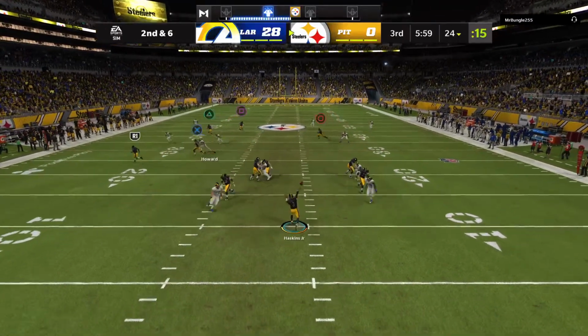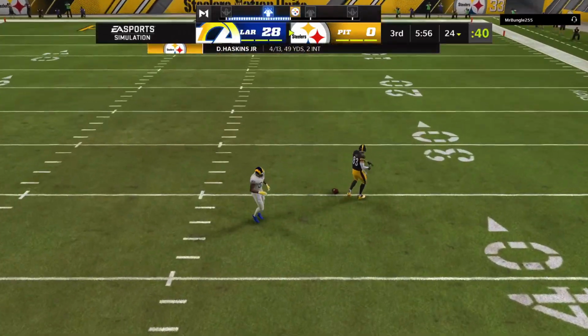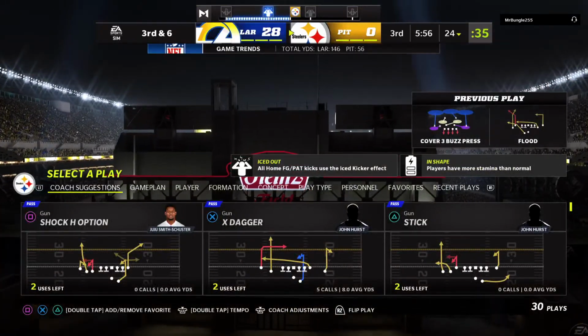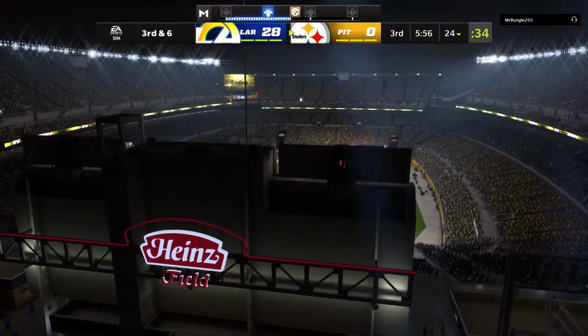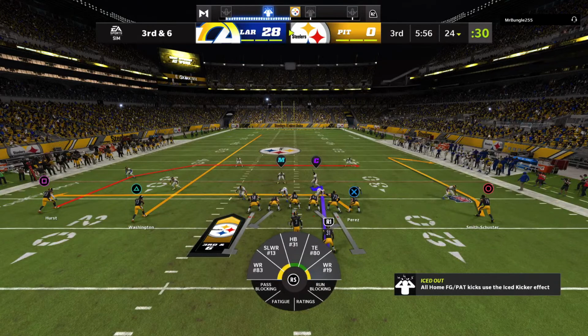From the 24, Haskins is going to fire one deep, middle of the field. And this is dropped. Oh, it's incomplete. He had a big gainer in his sights, but he could not reel it in. He's had trouble finding open receivers all game, CD, and that's because really there hasn't been many. This defense has been all over him.